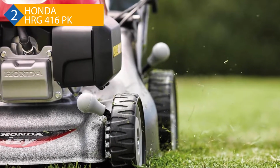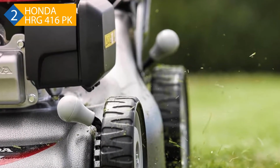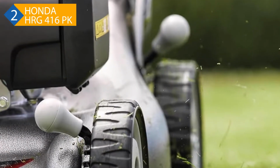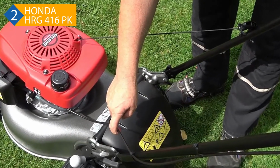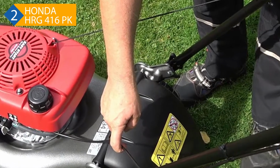Such is Honda's excellent reliability record in all things engine-related, we're guessing this mower's powerful pull cord-operated 160cc OHC 4-stroke will go on performing till the cows come home, or at least until the next blue moon. Your neighbors will like it too, because its noise level is allegedly 30% below the current EU standard.